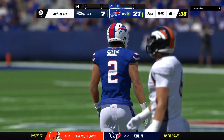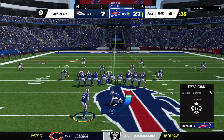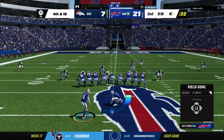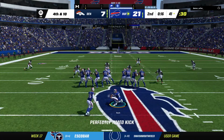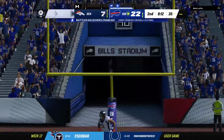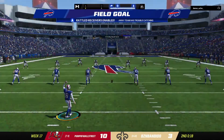That is certainly one way to frustrate a quarterback. Run those extra defenders on the field. Dime package, lots of speed, no space to fit into football. And I tell you what, he got it from 58. That had lots of leg behind it.